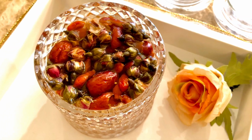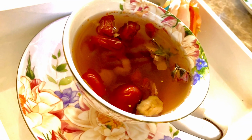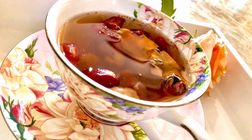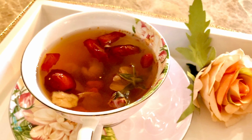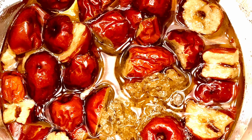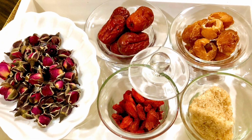Today I'm going to share with you guys how to make a super easy wellness herbal tea with some ingredients that you can easily find in the corner of your fridge. The method of making this herbal tea is super easy and hassle-free because no cooking required at all. I call it a herbal tea because it's a concoction mixture of Eastern and Western ingredients in a jar.